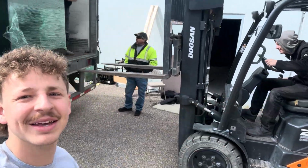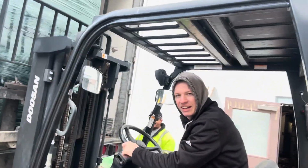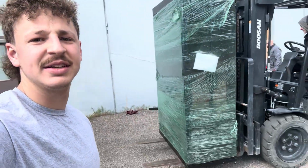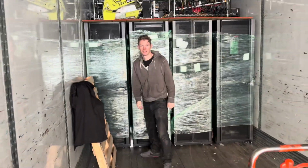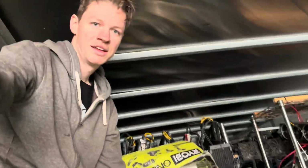Let's go, baby. These servers are coming out smooth like butter. What temperature is it, Jackson? It's like 40 degrees. It ain't Phoenix, Arizona. These things coming out smooth like butter. Take a look at this. Getting all the servers stacked together. Things are rolling. We've been making some serious progress here. But we got miners on top of miners. Look at all of that.